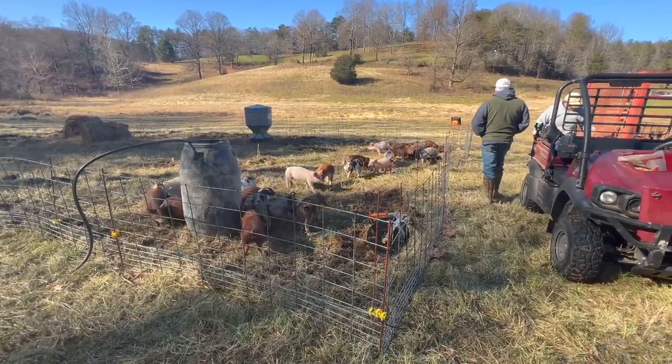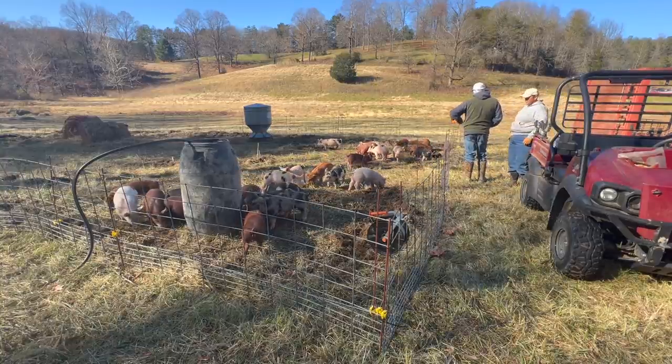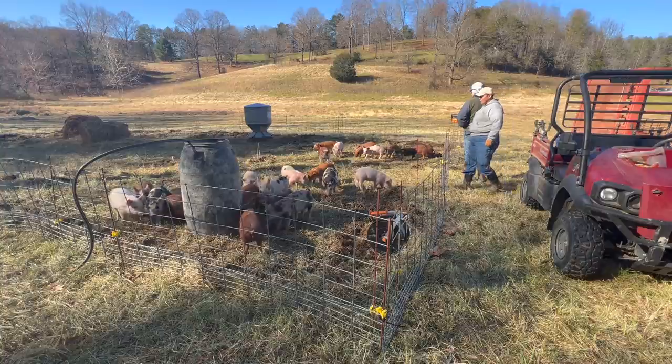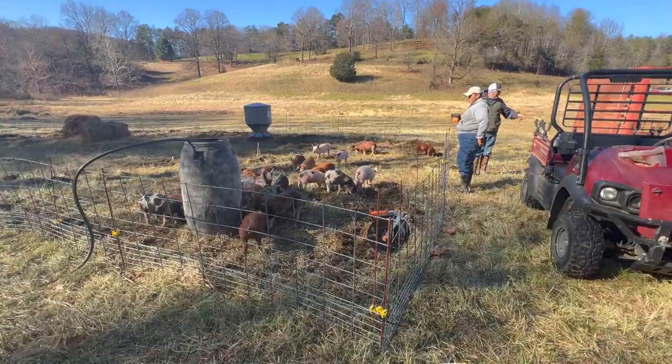Heard that, I don't know if y'all heard that or not. That single strand of electric, those piglets go up and learn when they touch that, they can't go forward. Their only move is to turn around and retreat. And that's how we train piglets onto single strand electric.